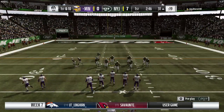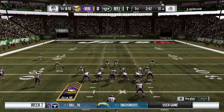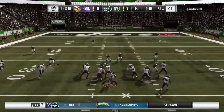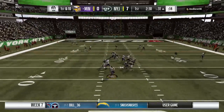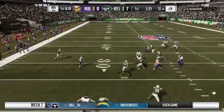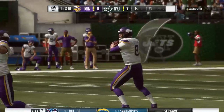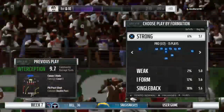Cousins now rebounding nicely after the interception. He's hit 4 straight to start the drive. It's first down. To throw is Cousins. Looking for his tight end Rudolph, and it's intercepted. Picked off by Jamal Adams. And he'll bring this one back to the 29.